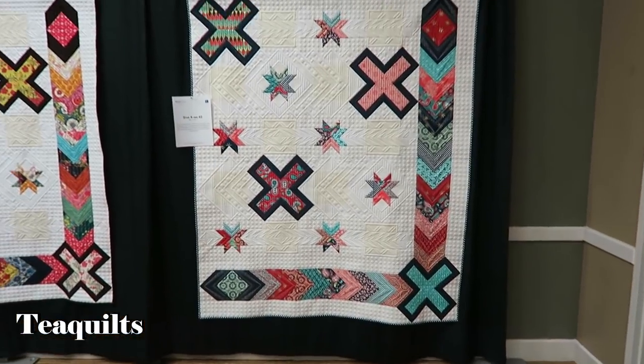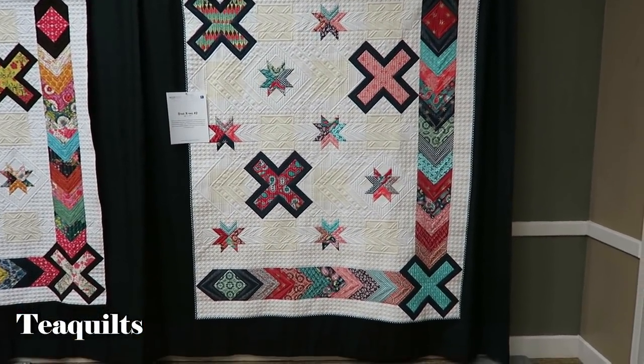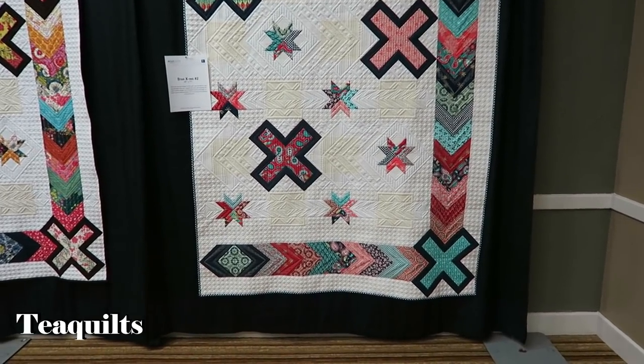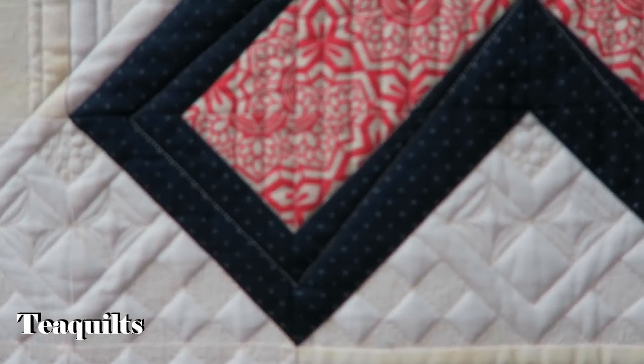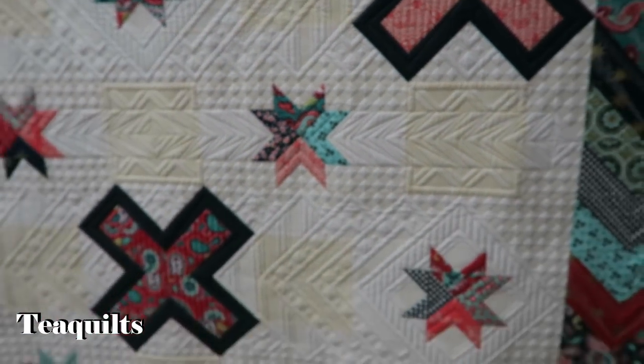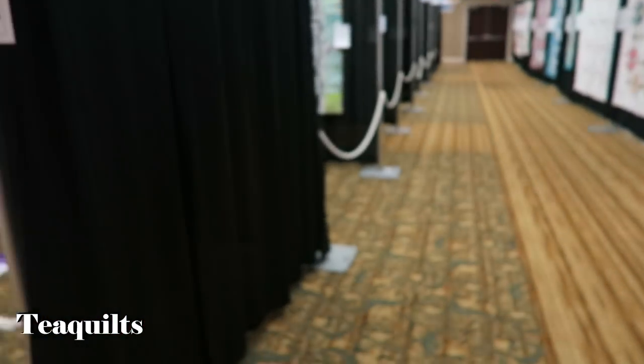So the same quilt, just in a different colorway, and it's kind of like a dark charcoal, no, it's actually navy blue. It looked like it might have been a charcoal gray, but it's actually navy blue. Beautiful, beautiful, beautiful. I'm going to head back downstairs because I've got less than 10 minutes to get to my booth. I will see you all hopefully in another shot, and I will show you the rest of the wall quilts.